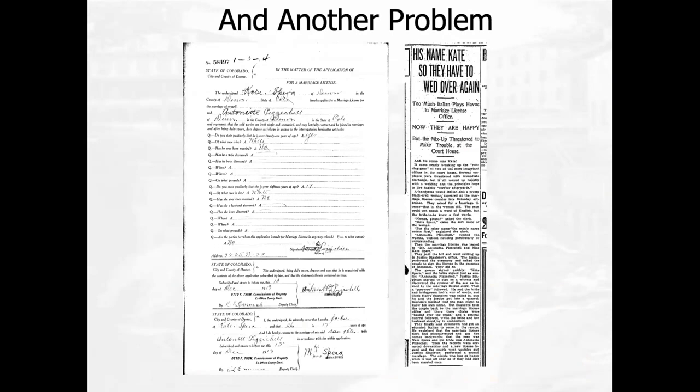And to make it even worse, when they went in for their application to get married, it was 1913. They had limited English ability. And the clerk in the office in Denver made my grandfather, Kate Sparrow, the bride, and made my grandmother, Antonetti Pizzichel, the groom. So there you go. And there was some enterprising reporter, I must have been in the office that day, and he recorded the craziness. And these people had to get married twice when they finally figured it out.